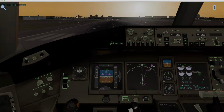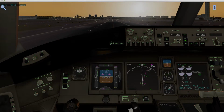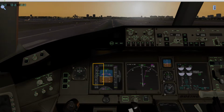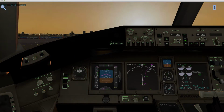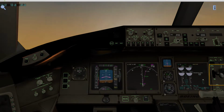And as we begin to roll, I turn my attention to the speed tape, watching for my V speeds. VR, rotate. Next thing I'm going to look for is a positive rate of ascent, and when that happens the gear goes up.